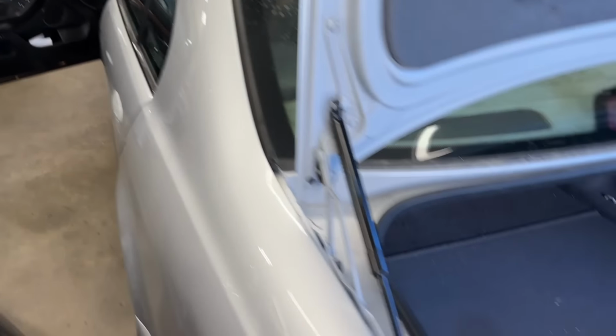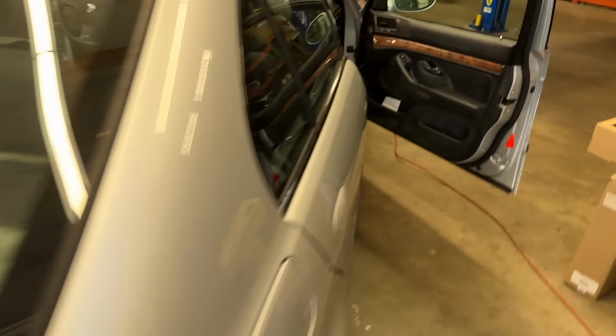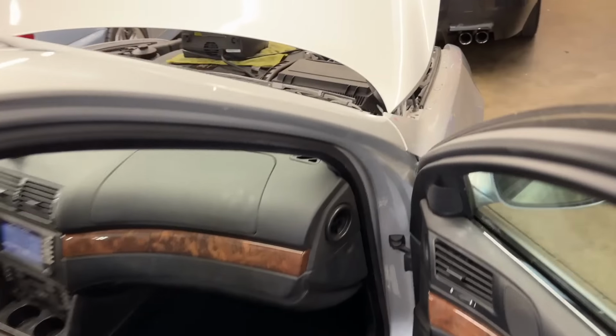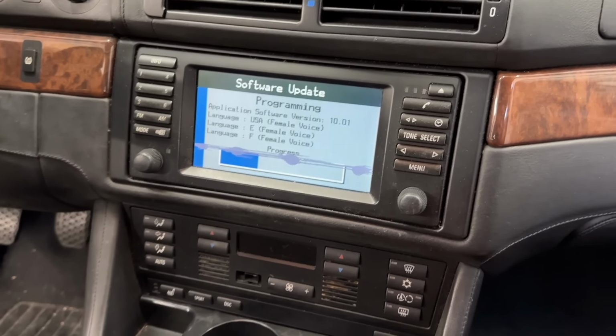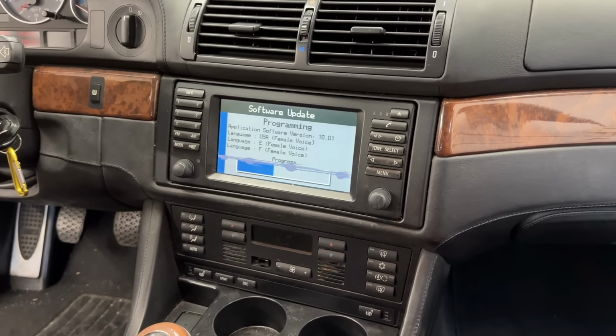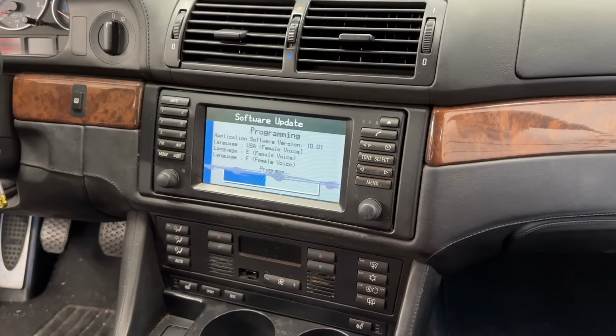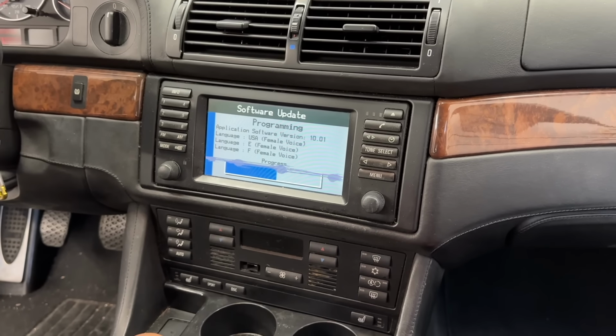Driver's door stays open the entire time. Take out your map disk, put in the software installation disk, and then just be patient. Let the computer do its thing. You get a little bit of Windows NT looking graphics here as the computer updates. I've noticed that the Mark IV computer takes maybe 2 or 3 minutes to update. Mark III computers, the previous generation, take more like 10 minutes to update.